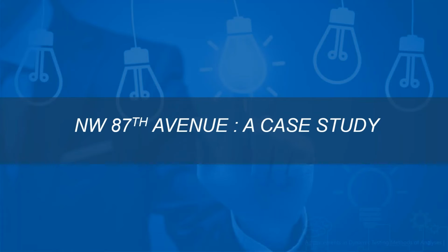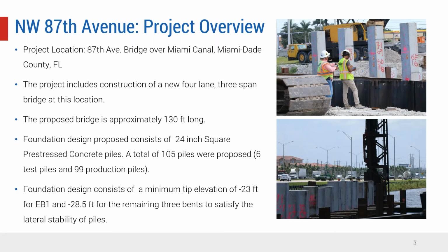The case study is in Northwest 87th Avenue. The project is located in Miami-Dade County in Florida. It's a small bridge, approximately 130 feet long, and it's a three-span bridge. The foundation design consisted of 24-inch square pre-stressed concrete piles. The bridge was designed for 105 piles in total, which included 6 test piles and 99 production piles. The foundation design primarily consists of minimum tip elevations between -23 and -28. Basically, the design is governed by the lateral stability of the piles.